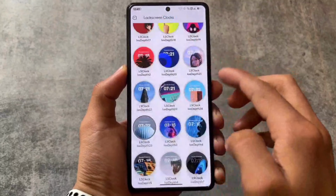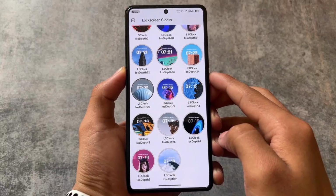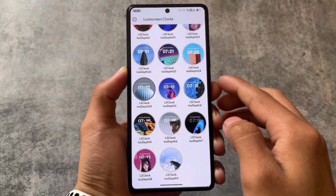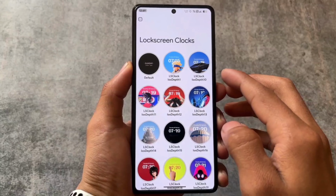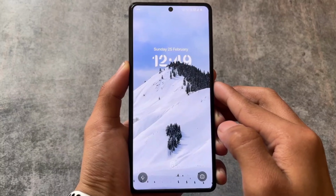You have inbuilt lock screen clocks, depth wallpaper clocks looking like iOS style lock screen. A lot of lock screen clocks are already available and you just have to click it. For example, if I want to choose this one, I will click it once and this is it. It will simply change the wallpaper now, and then if I go here, you have many extra options available. One of those is so amazing. This is one of those.